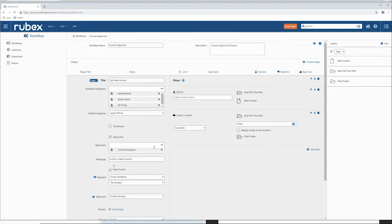I also love the ability of being able to turn stages into automatic processes.